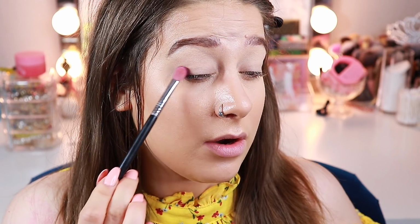I'm going to start off with the shade Aubergine, which is just a matte purple. So I'm going to just pack it on right here in my outer corner. But I wanted to say, I think I want to do a halo eye actually.